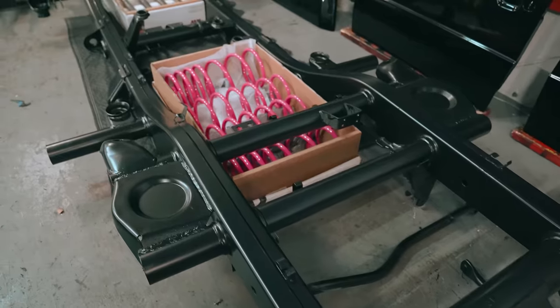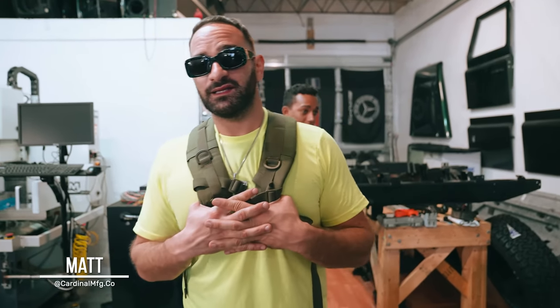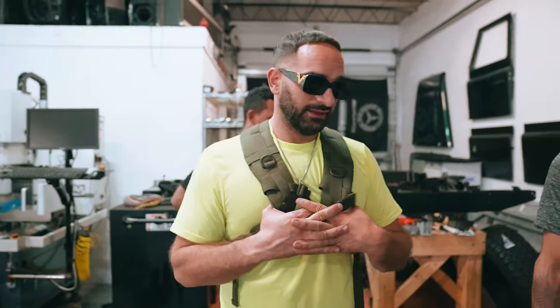So we're here with the guy himself, Matt from Cardinal. He's been slaving away for over a year now on this W460 chassis G-Wagon military style convertible. And we really brought it to a next level, guys. This is the first Patina G-Wagon build. It's all custom and literally frame off.